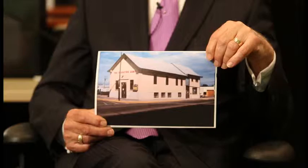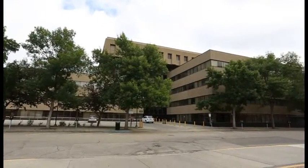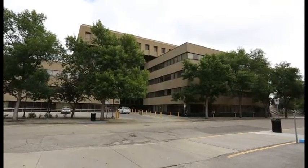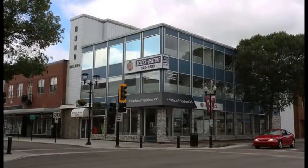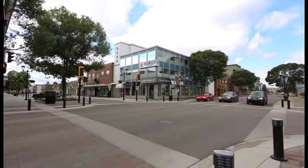The answer is the Salvation Army Citadel, and this building used to sit where the provincial building does now. And the answer is the Imperial Bank. This building was replaced with the Bunn building.